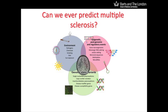And so just to end with, will we ever be able to predict MS? We believe we will be able to. It won't be a single thing that we're going to have to use. It won't be just genetics. We'll have to incorporate genetics with environmental risk factors such as vitamin D deficiency, whether you've smoked, whether you've been infected with the Epstein-Barr virus, and also probably other things such as epigenetic differences and gene expression differences.